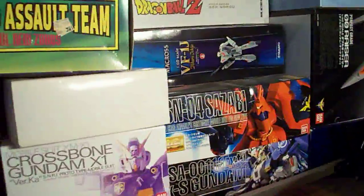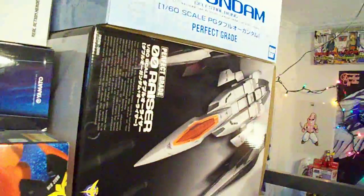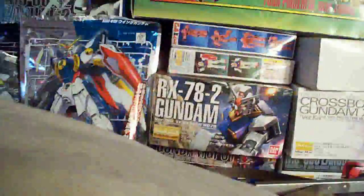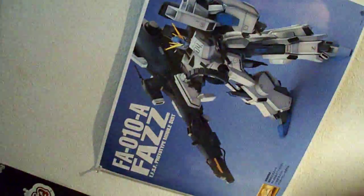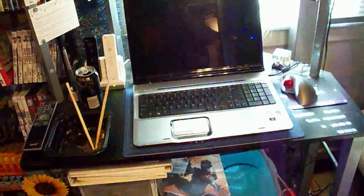The only kits up here that I haven't finished are Sazabi, XS Gundam, and 00 Riser. And then I've even got posters and stuff up here on my ceiling, cutouts from Master Grade boxes, other stuff like that. Climb back down here, and we've got my desk with my trusty laptop.